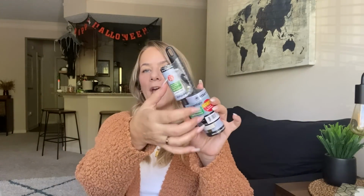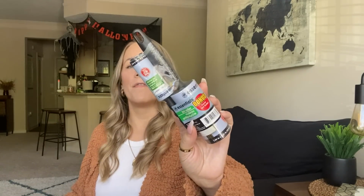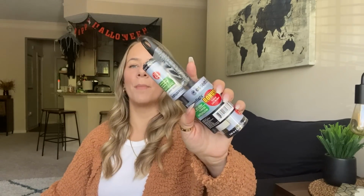I don't know. I did get a lint roller. I love when it has the two, because I keep one in my car because I have pets, and then I keep one in the house. We keep these by the door, so when you walk out, do your leggings, shirt, whatever, love them. Get it when it's the bonus.